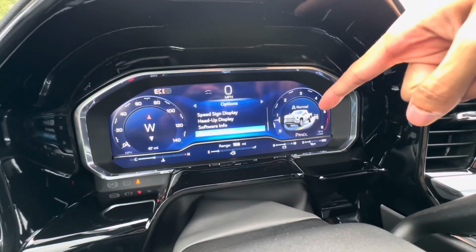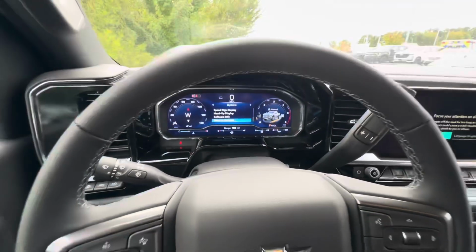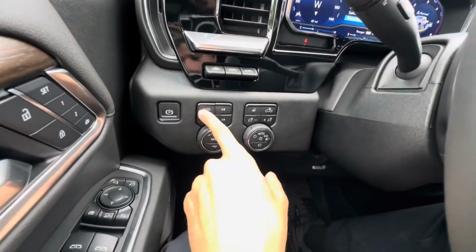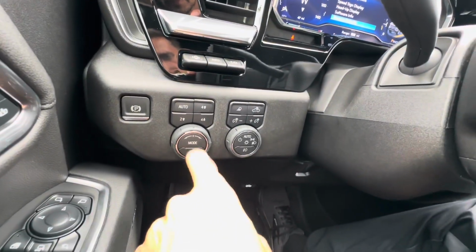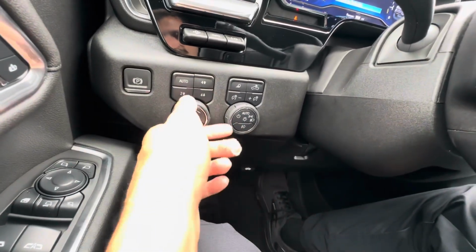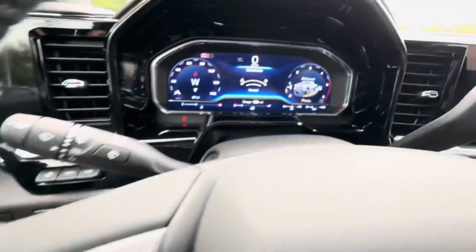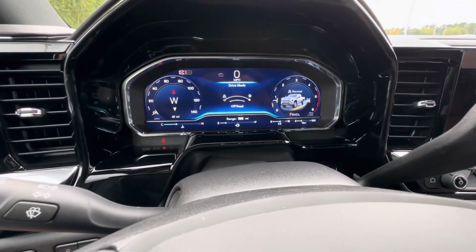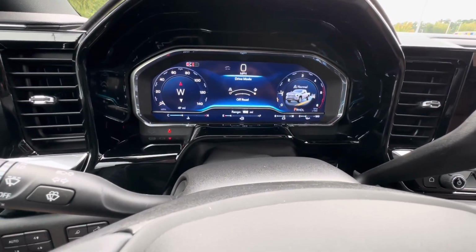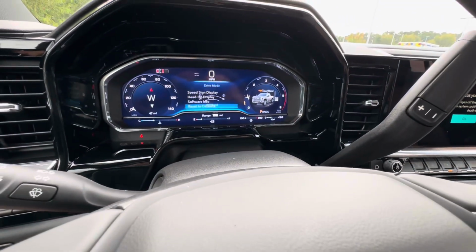Inside the screen, we're going to see if we're in 2-wheel drive or 4-wheel drive and what drive mode we're in. To control all of those things, we have our 4-wheel drive controls on the left side. So we have auto, 4 high, 2 high, 4 low, and we can switch this to the left or to the right to change our drive modes. In this High Country, we have off-road and normal mode. There's also a tow mode if we press this button, as you can see there.